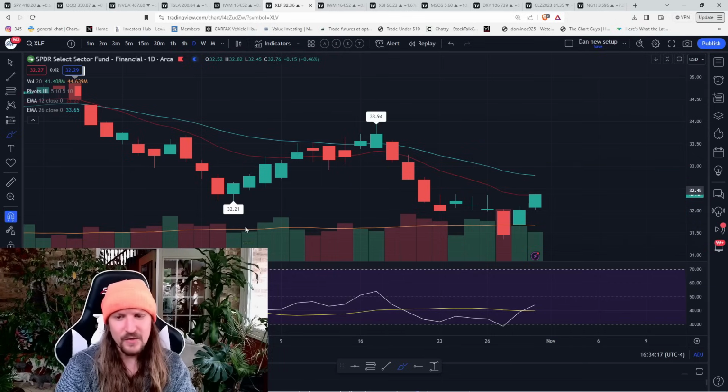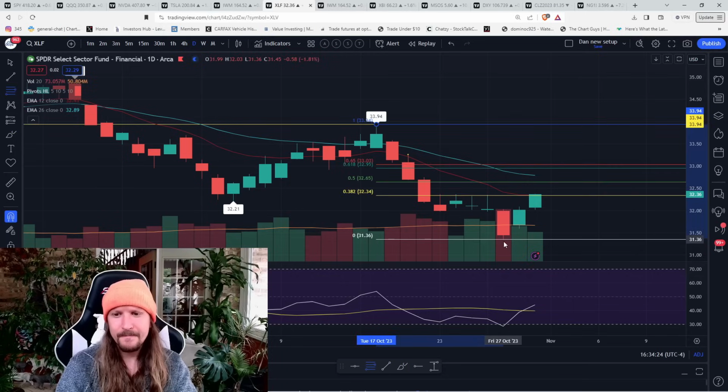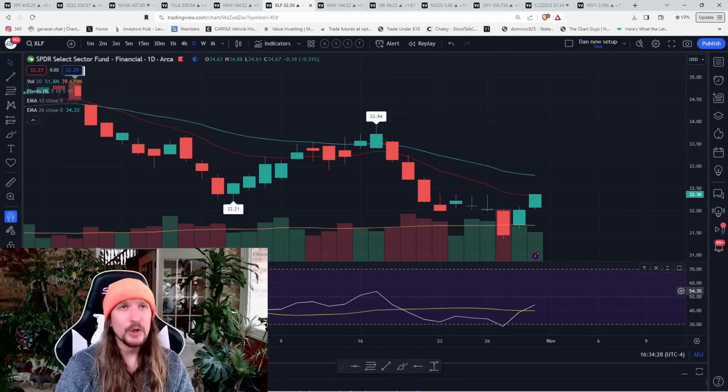And it looks like it's just over. I didn't have my magnets on. Just over. You get the idea. So a bit more needed, but it's the best looking major sector bounce at the moment out of XLF, XLV, QQQ.